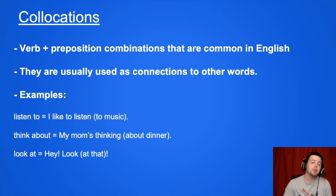My mom's thinking about dinner. And finally, hey, look at that. We use look and at together. These are collocations, just common verb and preposition combinations.